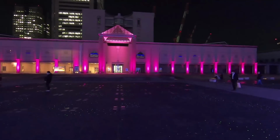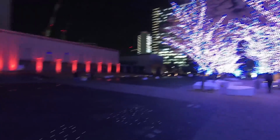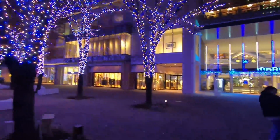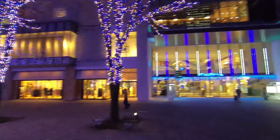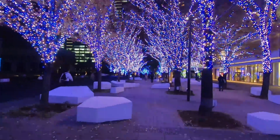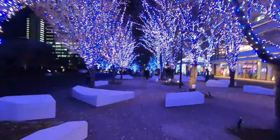Okay. Oh, look, it's red now. Well, that's the Yokohama Museum. It's pretty, isn't it? I haven't been to a museum in a long time. And here is the mall. Let me show you the mall called Mark Is. I believe it's open until 9 p.m. and I think the restaurants are open until 10. Alright. Oh, it's so pretty. Oh my goodness, I'm so happy. I'm so happy I'm back here.